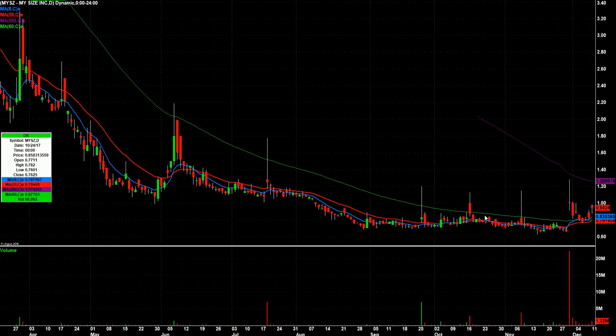MYSZ. This is an Israeli stock that, look at this chart. Every time it runs, it gets slapped right down, right? Here, here, here, here. But you know what? It gapped up today and sold off like it always does, but it's curling up. So I kind of like this through $1 tomorrow if that happens. Today's high was 98 cents, a little bit of extra volume. If it gets through that, maybe it's finally ready to turn.